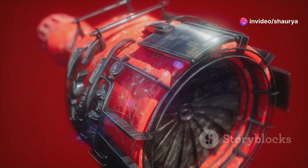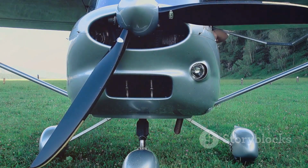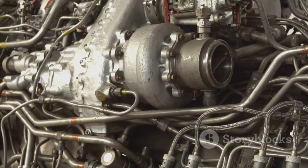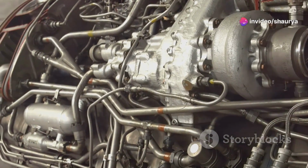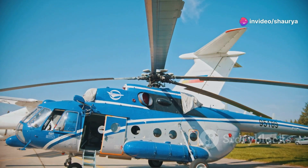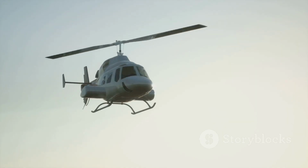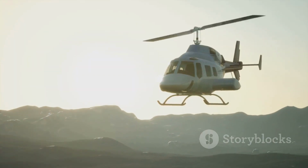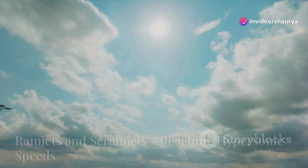Now, if you've ever wondered what makes helicopters take to the skies, it's the turboshaft engine. These engines are specifically designed to produce shaft power rather than thrust. This rotational power is then used to drive the helicopter's rotor blades, enabling vertical takeoff and landing. Think of helicopters like the Bell 407 or the Sikorsky S-92, marvels of engineering.